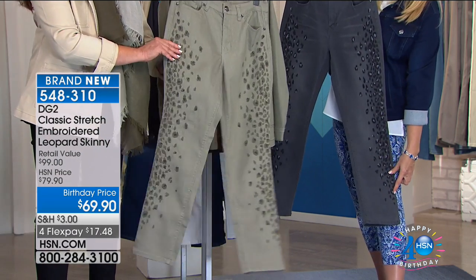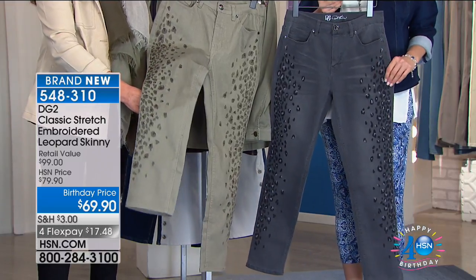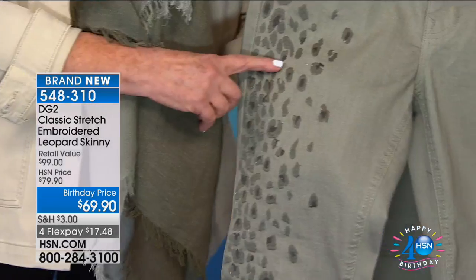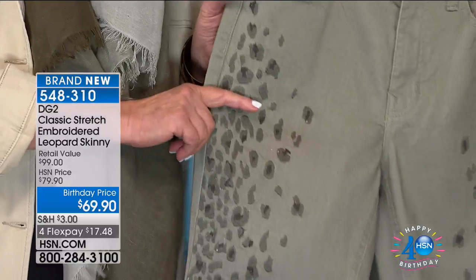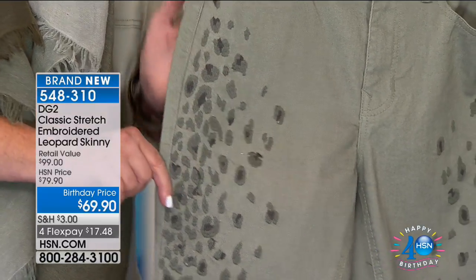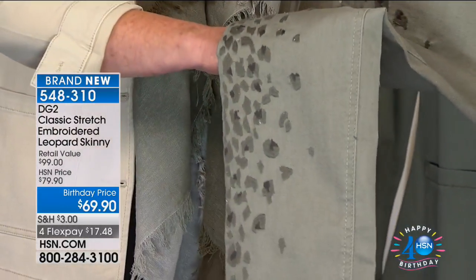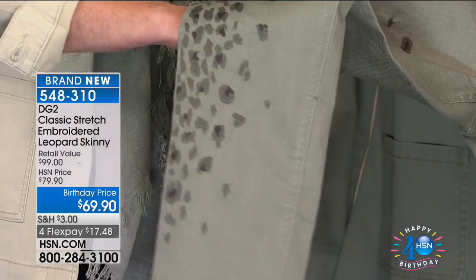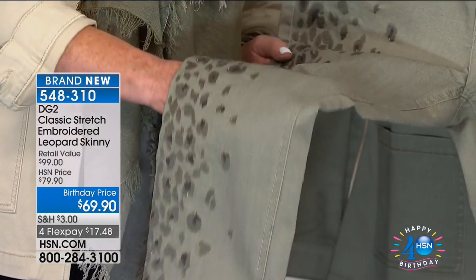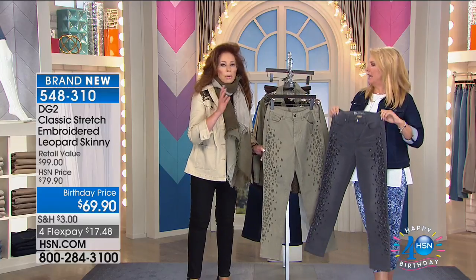So I think it all depends on where you think your color story and mentality is going to be for transition going into fall. Remember, this is all satin stitch embroidery. Every single bit of it. This is not print. This is not flocking. This is embroidery, and satin stitch can never unravel. So it's always going to stay perfect.